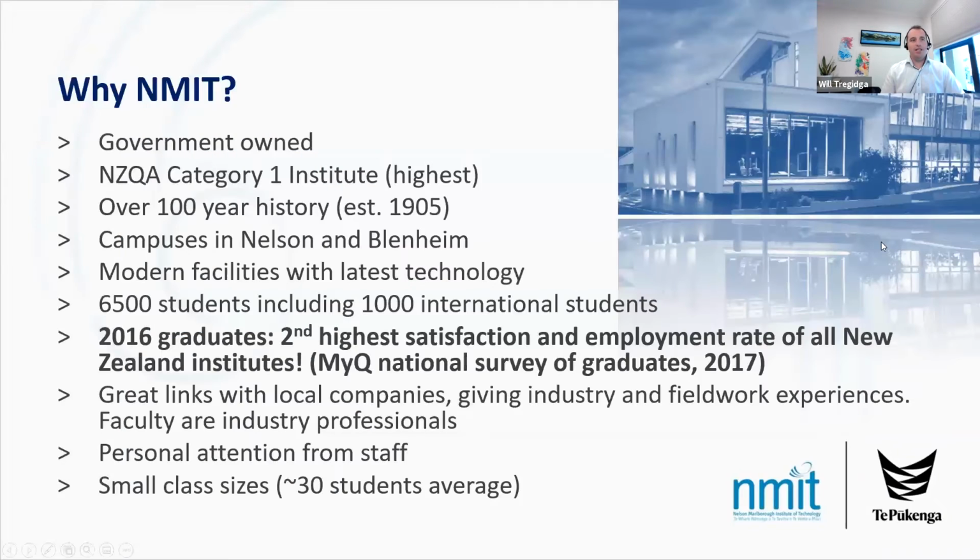So why NMIT? So we're government owned, as all the Te Pūkenga subsidiaries are. We're a Category 1 institute, that's the highest ranking that's possible from the New Zealand Qualifications Authority. We're over 100 years old. We were established in 1905. So we've been teaching students for a very long time. So you can be sure that you're going to get a really good learning experience, as well as the fun life experience I just described as well.